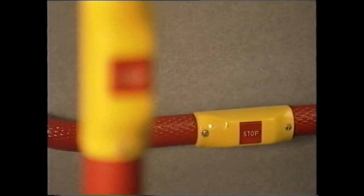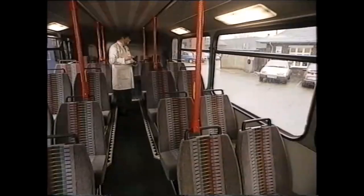But how does it all work together? How can we be sure that this catalogue of innovations will combine to make the Spectra a success? This is how.